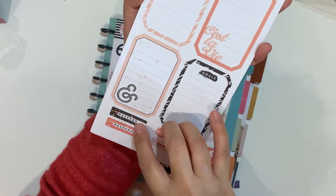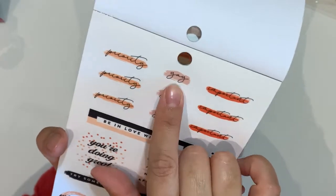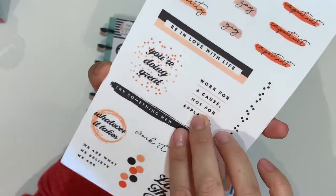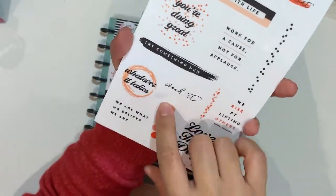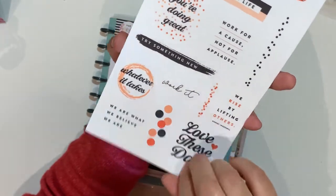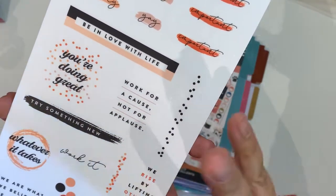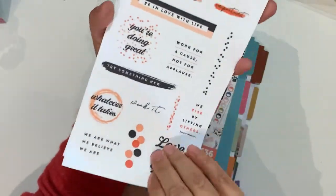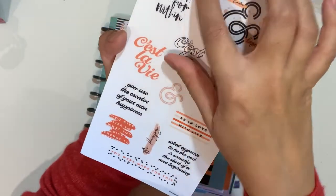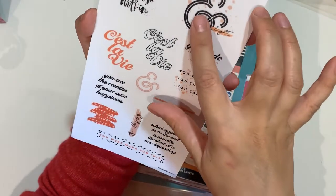C'est la vie, goals, remember, weekend, notes. And then we have priority. I love this font. Yay, and important. Be in love with your life, or with life. You're doing great. Work for a cause, not for applause. That is so true. Whatever it takes, we are what we believe we are. We rise by lifting others. And I love this sort of kind of polka dots, but it's more like falling polka dots, confetti. Here are the big ones. I love that. I'm always on the lookout for sparkle. So we have here, you were made for this. C'est la vie, beauty and strength come from within. C'est la vie again, gratitude, be love and light.